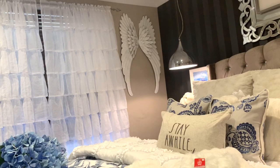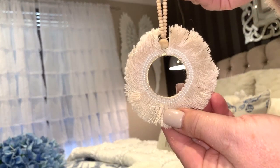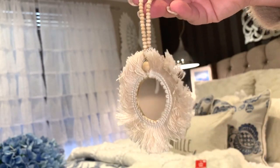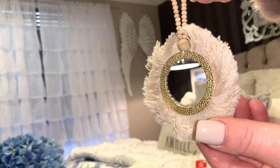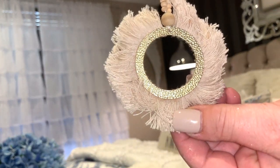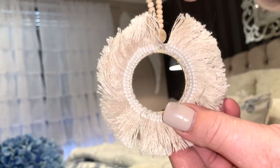Now, I also wanted to show you these cute little boho ornaments that I recently picked up from Target. Now, guys, they were just $5 each. Now, my theme this year is going to be glam with a touch of boho, and I thought this would make the perfect addition to my tree.